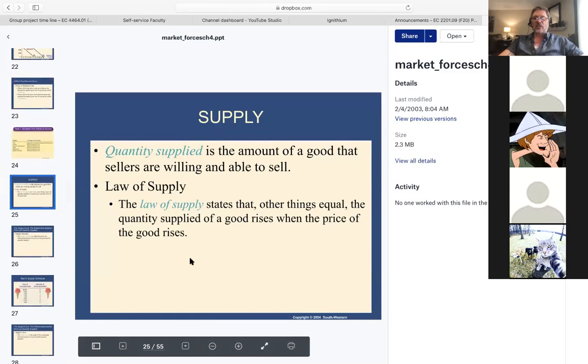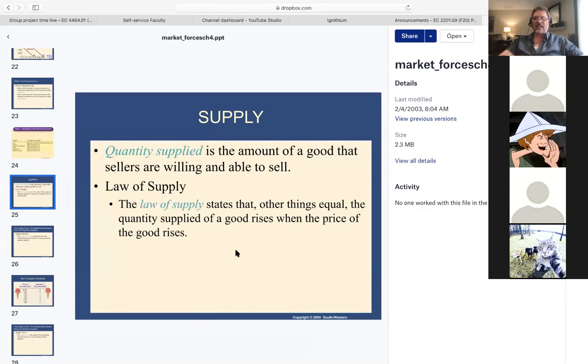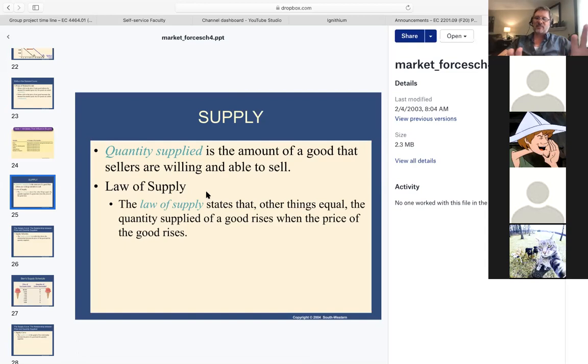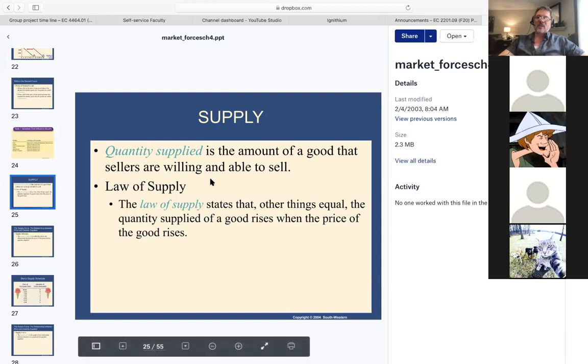So we have a sort of similar analysis for supply. The first thing you want to do is understand that supply is a relationship. I like saying relationships because it gets people to not focus so much on the graphs for a minute and on what the graphs represent instead. And we all know that relationships can be complicated. So if we look at a single point on a supply curve, or on that supply relationship, it's the quantity supplied, and that's the amount that sellers are willing and able to sell at a particular price. And the relationship for supply is governed by what we call the law of supply.